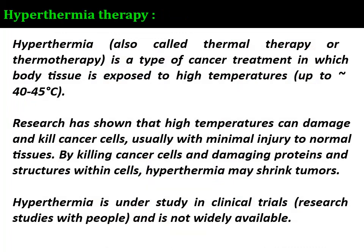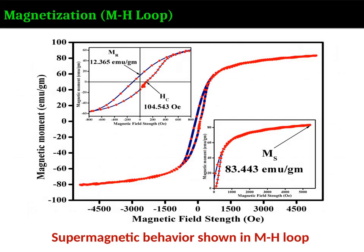Hyperthermia therapy. Hyperthermia, also called thermal therapy or thermotherapy, is a type of cancer treatment in which body tissue is exposed to high temperatures. Research has shown that high temperatures can damage and kill cancer cells, usually with minimal injury to normal tissues. By killing cancer cells and damaging proteins and structures within cells, hyperthermia may shrink tumors. Hyperthermia is under study in clinical trials, research studies with people, and is not widely available.